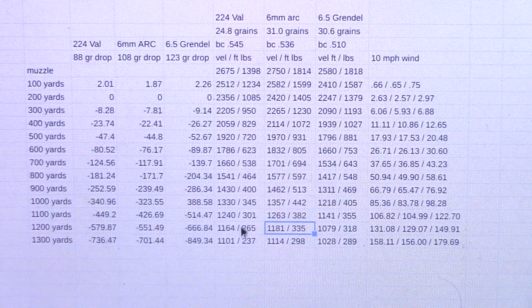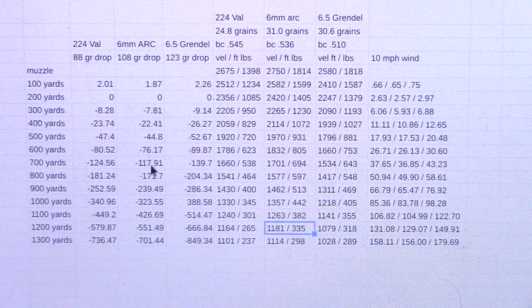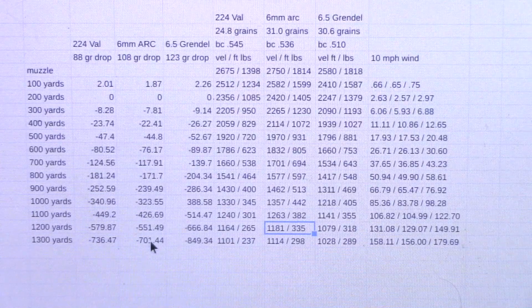In terms of what kind of a drop will you experience on each of these, if you have a 200-yard zero, the column right here is for your ARC. You'll notice that the ARC always will drop less than either the Valkyrie or the Grendel. The Valkyrie will be your second place finisher, Grendel third place finisher.